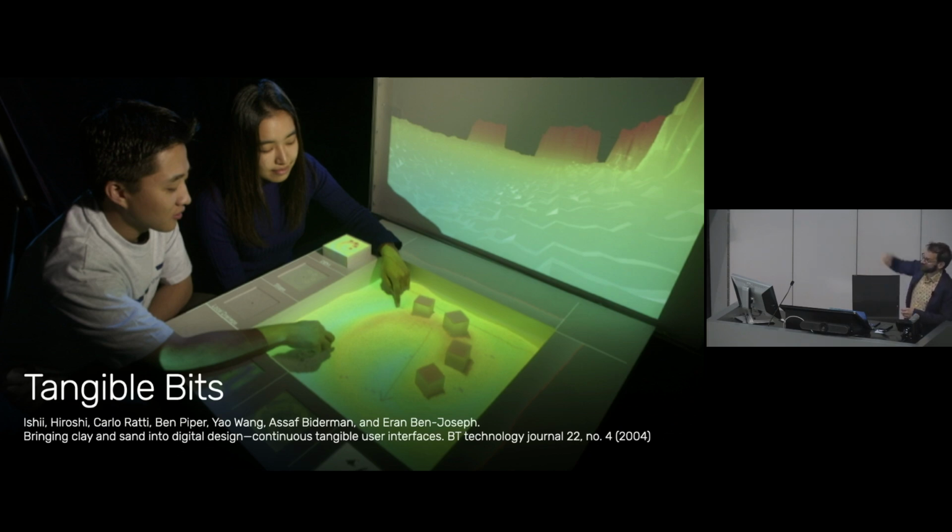So I've not shown any of my own work. Please forgive me for that so far. But this project has been really influential to me. It's called Sandscape, and actually I didn't write Sandscape here, but Sandscape is essentially a sandbox. And for those of you who are landscape architects, this is meant for you.